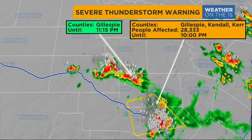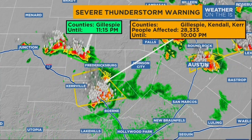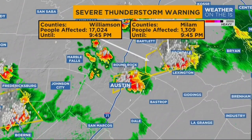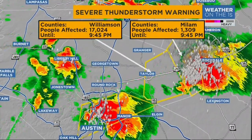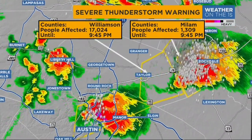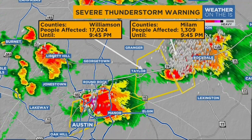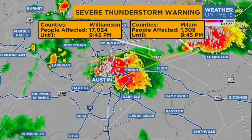So there's that. We've got warnings in effect for Gillespie, Kendall, and Kerr. That's for about another 20 minutes or so. The warning for Williamson County, the central Williamson County, that one is now expired. But the eastern Williamson County, looks like y'all are kind of missing out on everything. The big storms out around Rockdale and around Taylor, and that area seems to be looking pretty good right now.